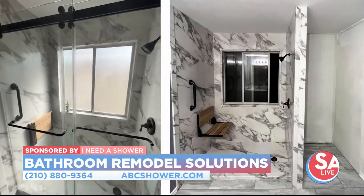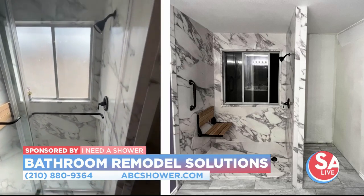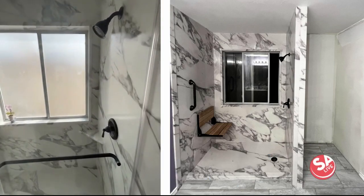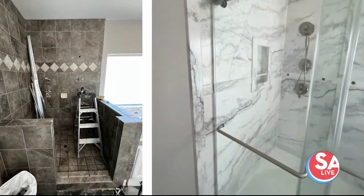And there are a lot of options. So this is a home where there was a garden tub next to a standing shower. What we did is we converted the bathtub into a walk-in shower. On the left is after the glass went in. And on the right, we converted that old stand-up shower into a closet, a little storage area.